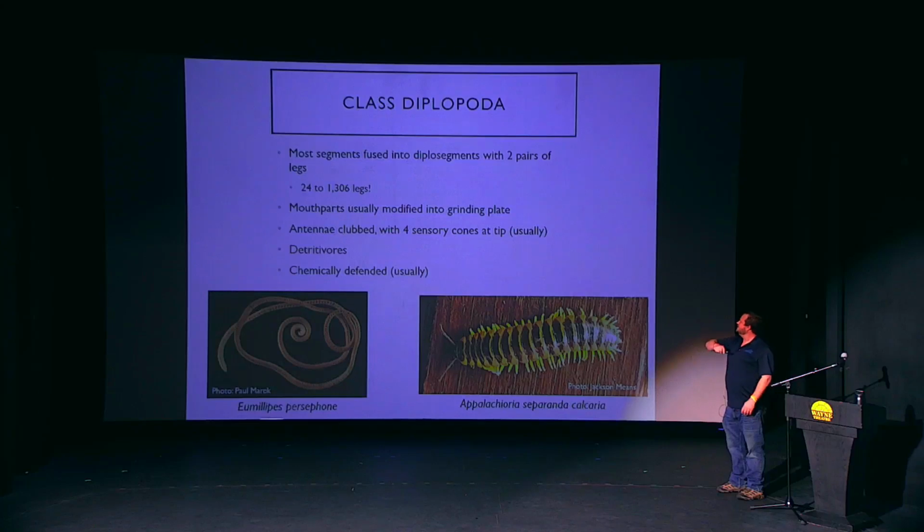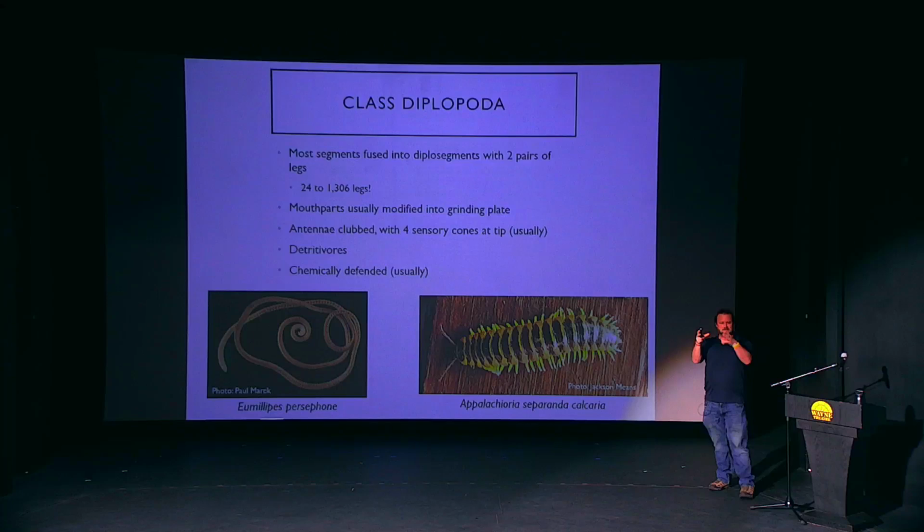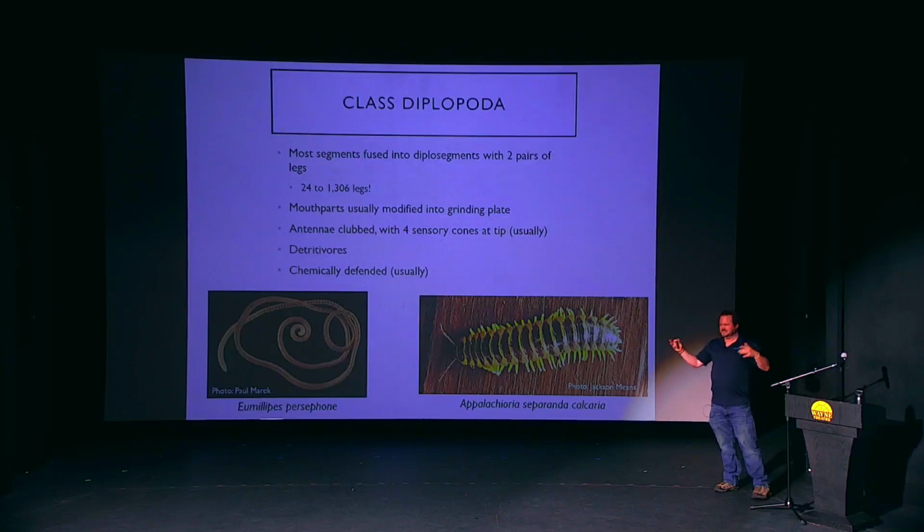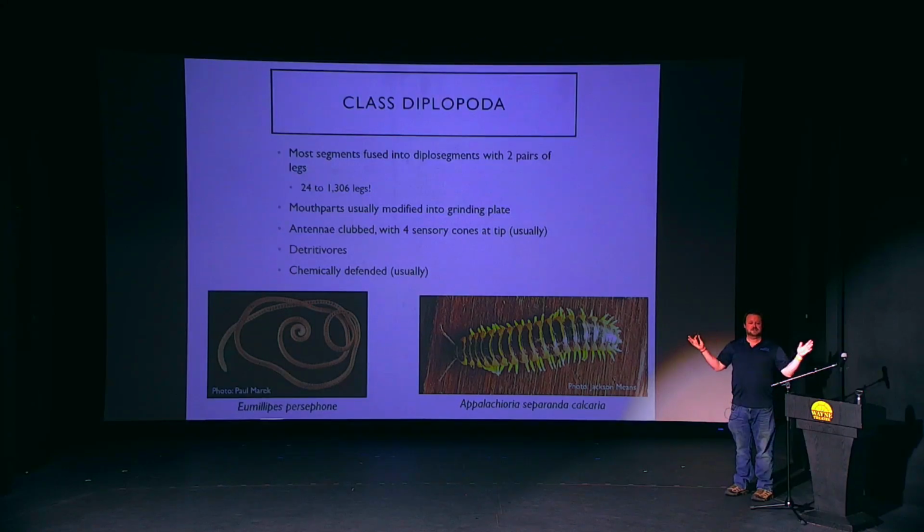I work on millipedes. So as I said, millipedes have 4 legs per body segment because 2 of their body segments have fused. So they have diplosegments. So their body, you know, if you look on the underside, you can kind of see the fusion still. And they can have as few as 24 legs. And recently, we just described the first true millipede. So before Eumillipes persephone, there was no millipede that had 1,000 legs. The name millipede would mean 1,000 feet. But they only had 750. That was the most of any millipede.